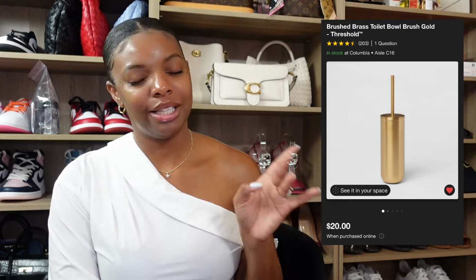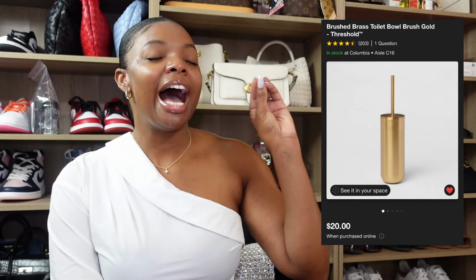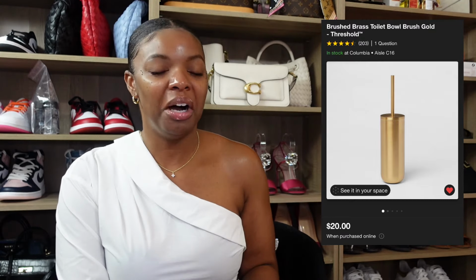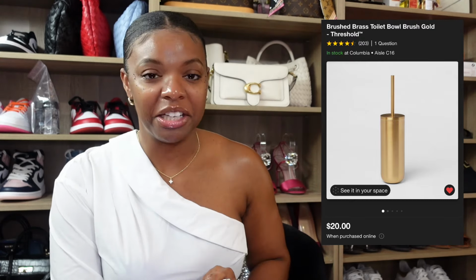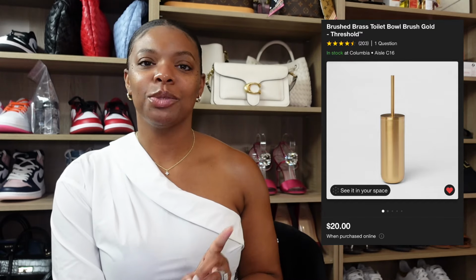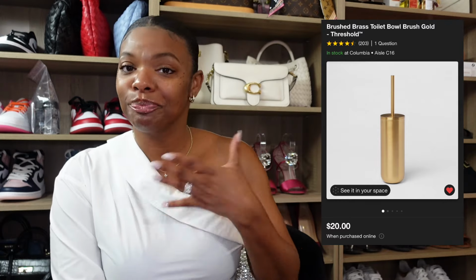The second thing that I like is this brass toilet bowl brush. I know it's not that big of a deal, and I know people are like, oh my god, they're so unsanitary. I don't care which toilet bowl brush you use. I don't care if you use the toilet wand. They're all unsanitary, and just use some gloves and wash your hands really well. But I love this one. Obviously it's gold, so if you know, you know.